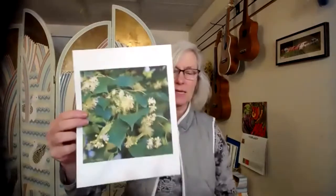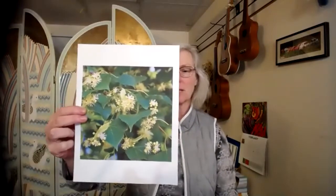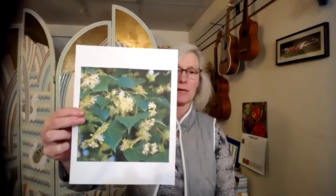But what linden's really known for is its incredible flowers that put up a beautiful scent. They're a lovely cream colored flower with this unique sort of bract, which is actually part of the calyx, or it's a sepal. The calyx is multiple sepals and covers the trees like this, usually around the end of June, sort of like a midsummer time period.